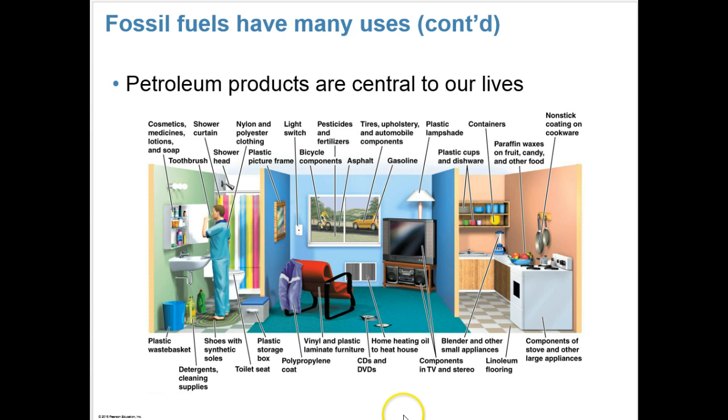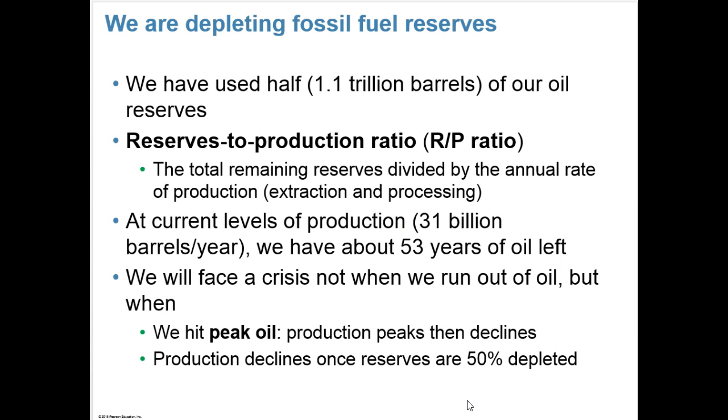Here's a diagram showing how fossil fuels are key in our everyday lives, from brushing our teeth to traveling to work. We're depleting our fossil fuel reserves, unfortunately. We've used half of our oil reserves. That's 1.1 trillion barrels.